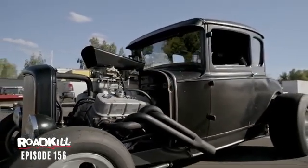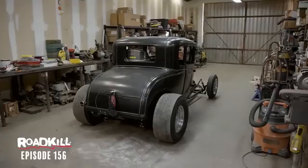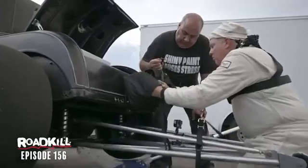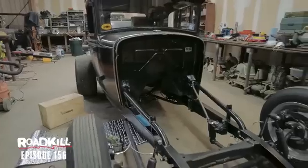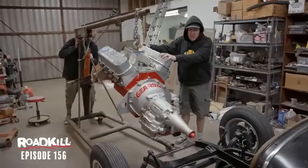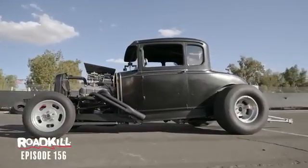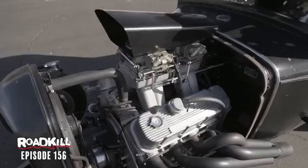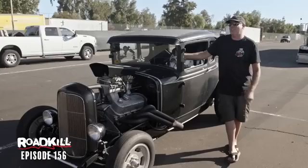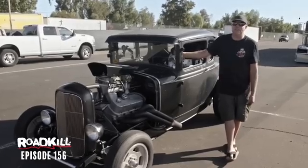This is my 31 Ford Model A that's going to be running against Finnegan. You've never seen this car on Roadkill. It was built entirely on Roadkill Garage by my buddy Sam, who you'll see in the background helping me out with this thing, and also by Steve Dulcich and myself, and the engine by my buddy James Bostic. It's a 31 Ford Model A. It weighs 2,450 pounds. The engine is a 572 big block Chevy. It's actually the same heads, crank, rods, and block that I used at Bonneville to run my fastest time ever. This thing has been 261 miles an hour at Bonneville.